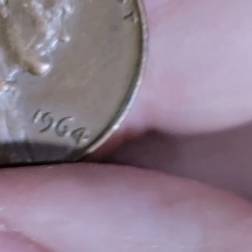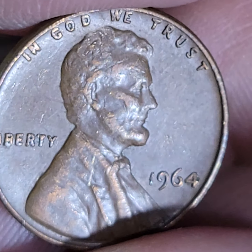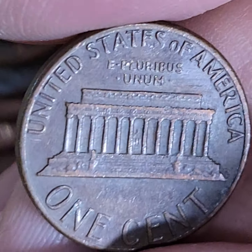Did I put a copper on the other side? Wow! What? Oh, wow. I'm looking at the zinc pile, and I'm going, wow, that looks like a copper. I wasn't paying attention.